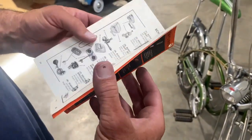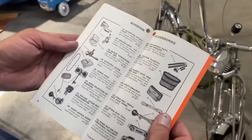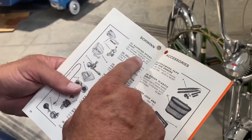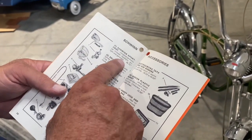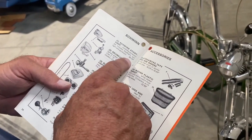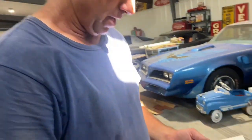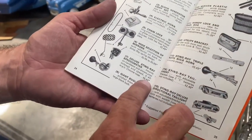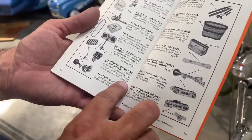Now, something else that's kind of cool, check this out, Schwinn accessories. Obviously, like we talked about, there's the headlight. Schwinn Sport Light, complete generator set includes headlight, taillight, and generator. $6.75. So realistically, that was like another hour's worth of wages for your average person to buy just that one accessory. Now, we also have the actual speedometer, the deluxe Stingray speedometer. That was $8.49. So when you add that on there, you're tacking on another 15 bucks. So that puts that bike at 130 plus tax.